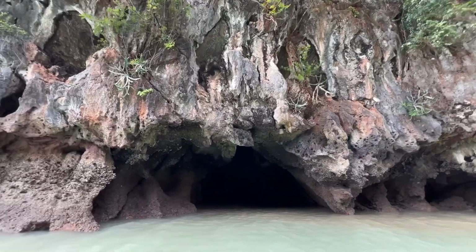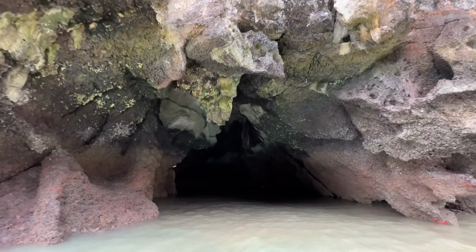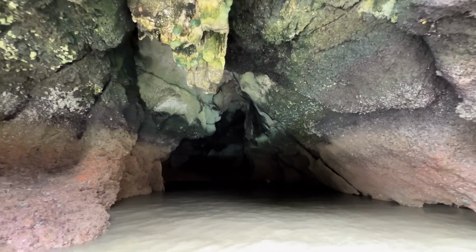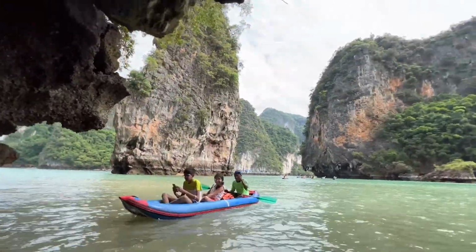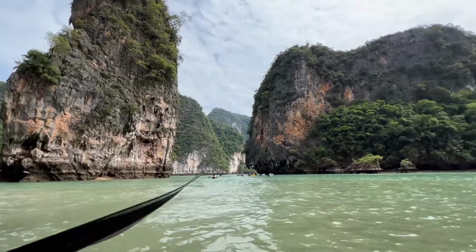Some areas that you can research are going to be Karon Beach, Layan Beach, Rawai, which is in the south, and of course these other islands just off the coast. So there's some areas that you can look. Mai Khao Beach also. This area that you see right now is actually called Hong Island.